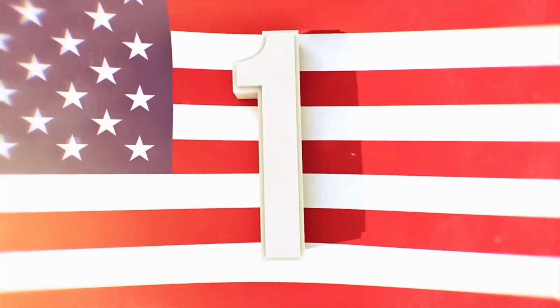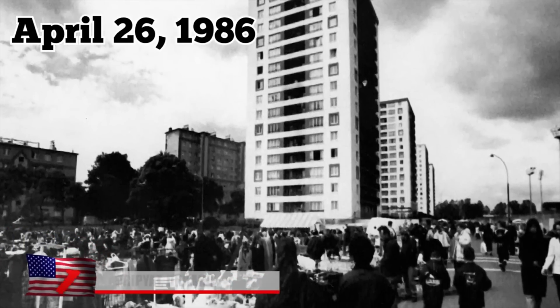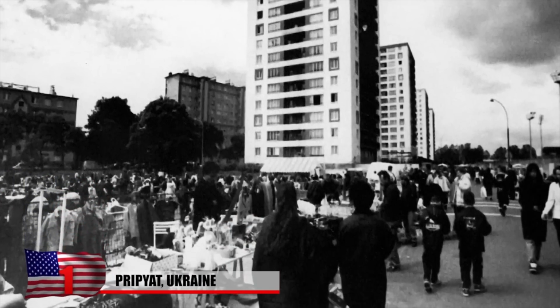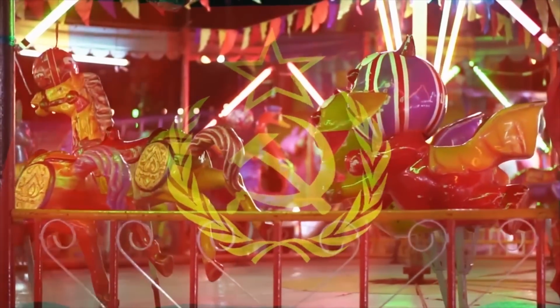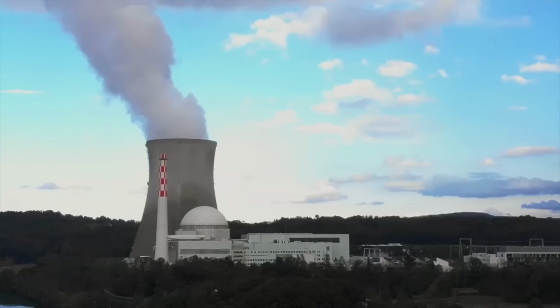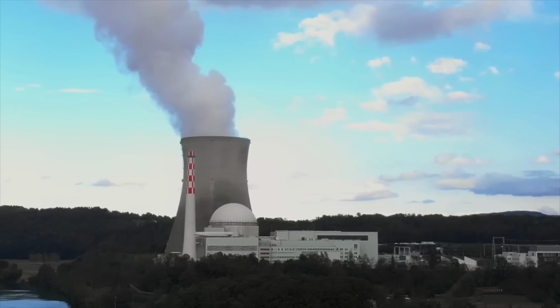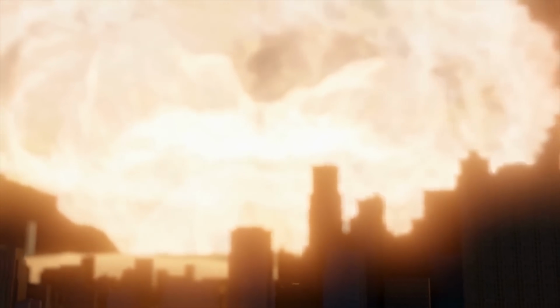Number 1. Pripyat, Ukraine. On April 26, 1986, the town of Pripyat, Ukraine was getting ready for May Day celebrations. The fair was in town, and banners with the Soviet Union's hammer and sickle motif decorated lampposts lining the streets. The town was near Reactor 4 of the Chernobyl nuclear power plant, and on that day, the reactor happened to explode, sending radioactive gases out across the surrounding area.